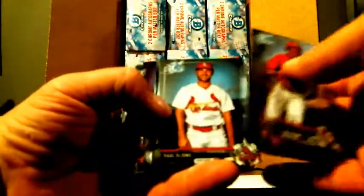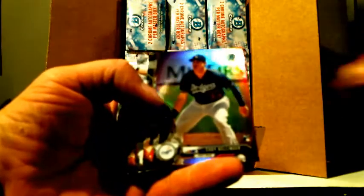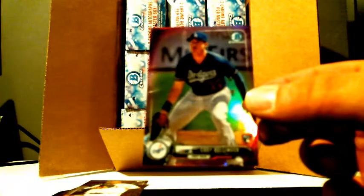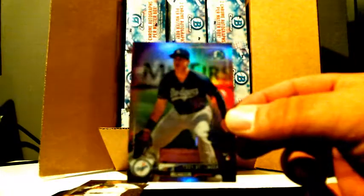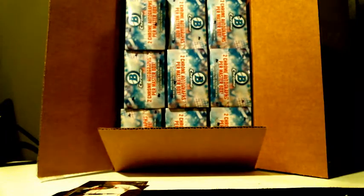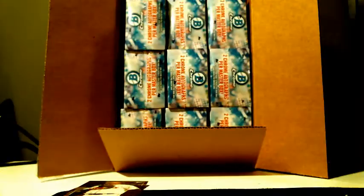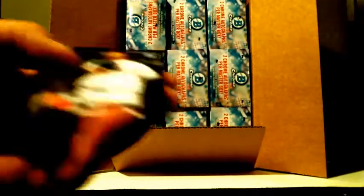Juan Soto, Paul DeJong, Adonis Medina, and a purple Cody Bellinger. Nice. Ross, isn't that you? Didn't you have Bellinger? Focus in, guy. That is number 12 out of 250. Dude, congrats. That's awesome. Actually, I put that to the side as one of the more notables.